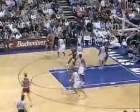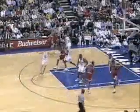Corner is the coach as MJ posts up down low. Double teamed over to Kerr. Into the corner. Good ball movement by the Bulls. Scottie for three. Oh, boy. What a night he and Michael have put together.